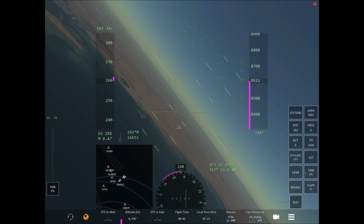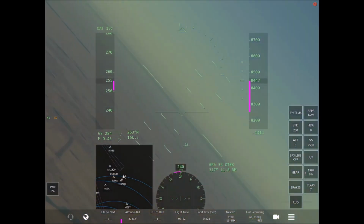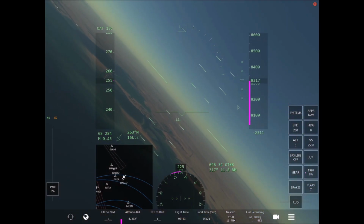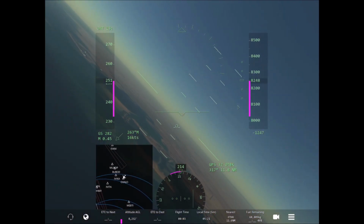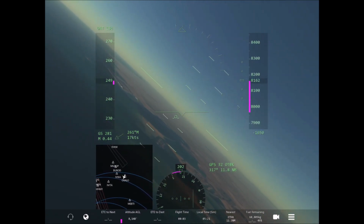Okay, so see this little circle here that is just there? That is where you'll be in 1 minute. So if we point that at the runway and we are not losing too much speed, so either our speed is stable or it's climbing, that means we'll be able to make the runway.